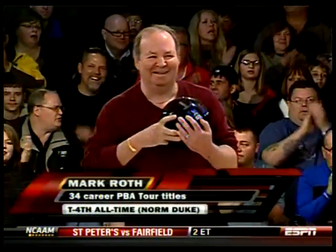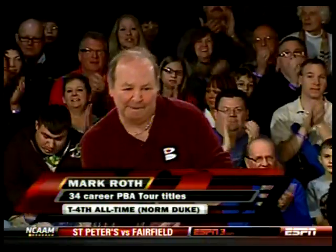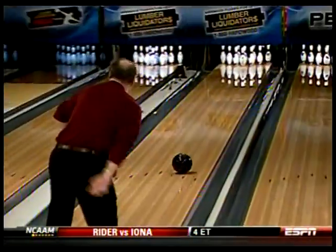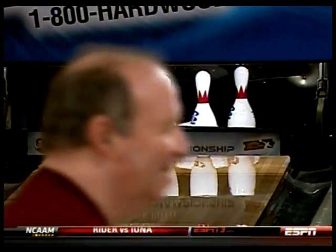And Mark Roth, a couple years ago, suffered a stroke, still has some paralysis on his left side. But if you're looking to be put in a good mood, enjoy this scene from just moments ago. Mark Roth throwing out the first ball. The old man still got it.